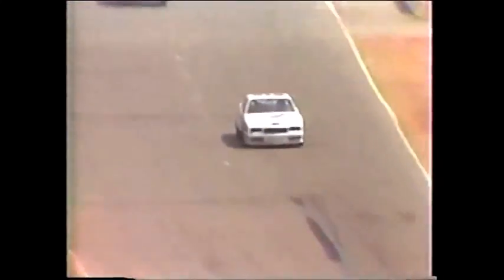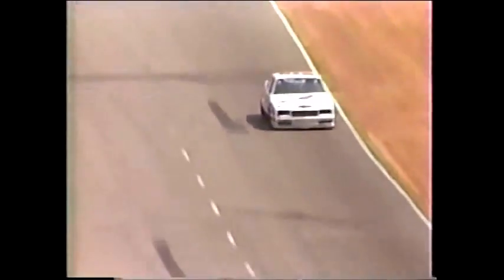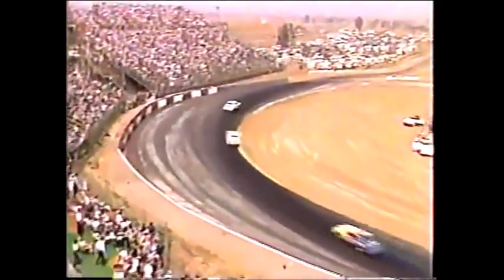Bill Elliott rides fifth. Herschel McGriff still in the action of the 04 car, along with Kyle Petty in car 7. Ricky Rudd now through the S's, moves smoothly towards turn 6. Running in third gear right now, still in third. He'll drop it into second just as he comes to the crest of the hill. Right here, drops it into second gear. The car gears down, dives over to the inside of the track.